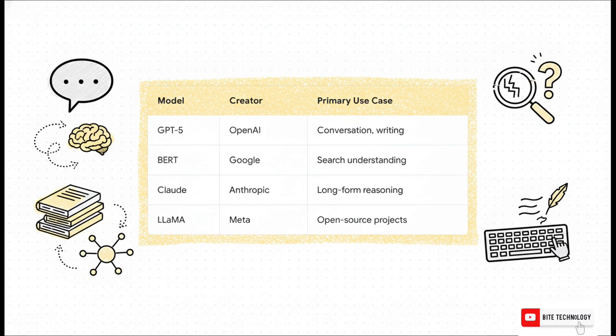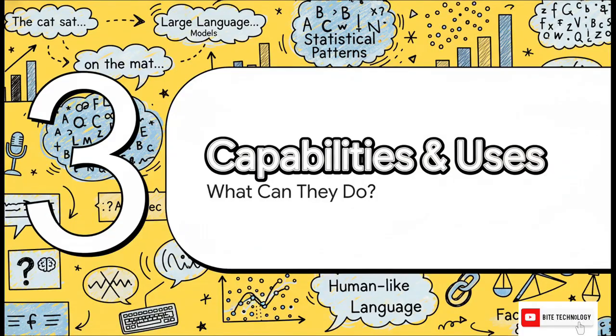Google has BERT, which works behind the scenes in their search engine to better understand what you're actually looking for. Then you've got models like Claude from Anthropic, great for long-form reasoning, and Meta's Llama models, which are huge in the open-source community. So, with all this technology and all these different models, what can they actually do? What are the real-world applications?